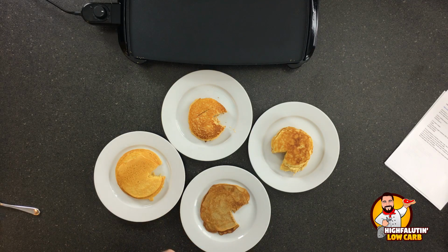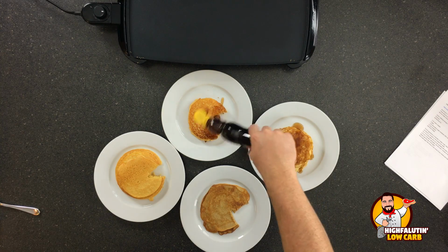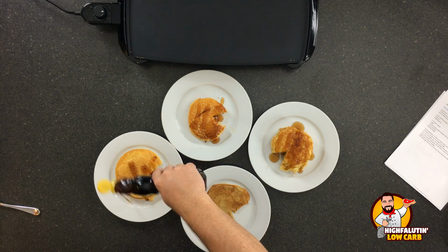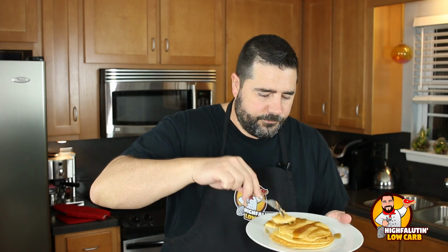But I just made 4 stacks of pancakes, so I took all the time I had. So Mrs. Butterworth, do us right. We're going to just pour some. Oh, my Lord. You got to take her hat off. Pour a little on this. And let's see what they taste like. First one is our almond flour pancakes. Let's see.